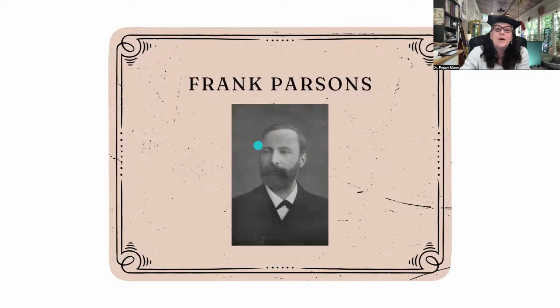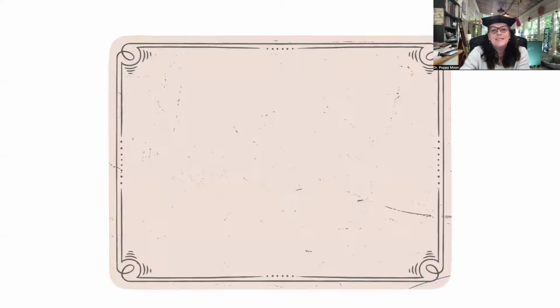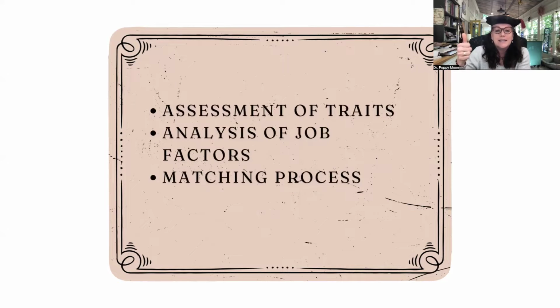Next up, Frank Parsons. Who is Frank Parsons and what is Parsons' theory? And you guys should be able to get this. It is the trait and factor matching theory, and it has 3 parts to the model. What are the 3 parts? Assessment of traits, analysis of job factors, and then the matching process.